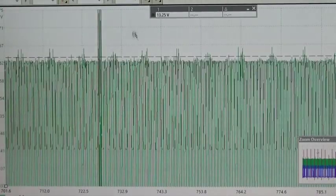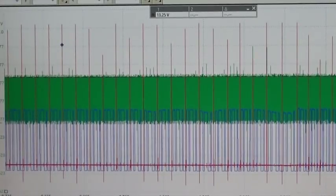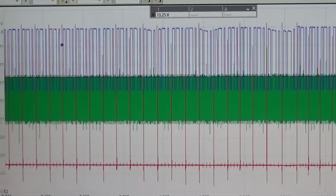So anyway, that's what I had, and I'm very excited for you guys to give me some input. Again, after we replaced the spark plug, everything's fine. This code didn't come back anymore. The misfire didn't come back.